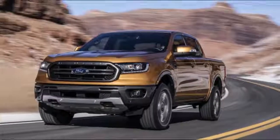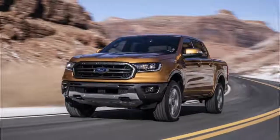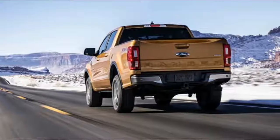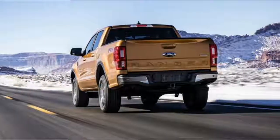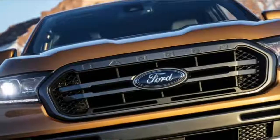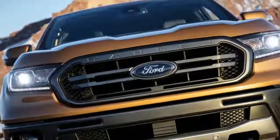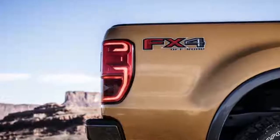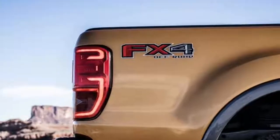The interior appears to be straight from the global Ranger, though we'll have to get a good look in person to spot any differences. There's an available 8-inch display for Ford's Sync 3 infotainment system. Sync 3 has Apple CarPlay, Android Auto and Amazon Alexa integration. FordPass Connect gives customers Wi-Fi access for up to 10 devices through a 4G LTE modem.